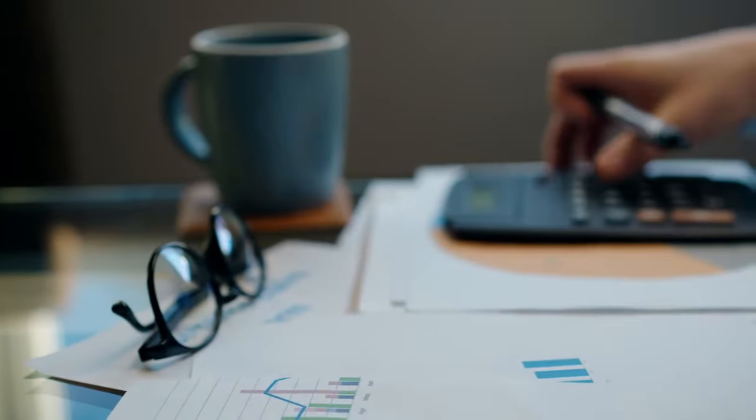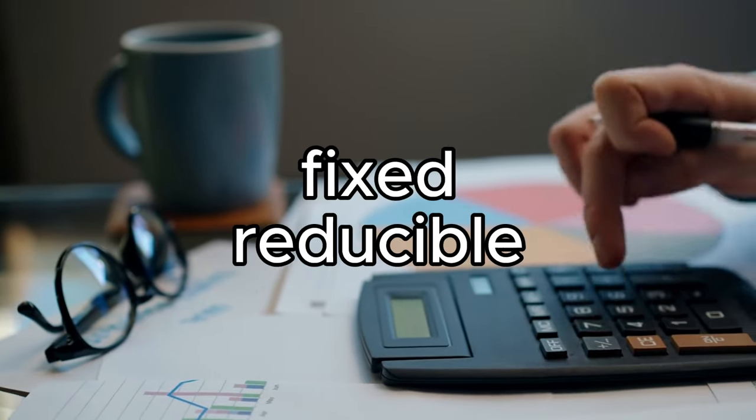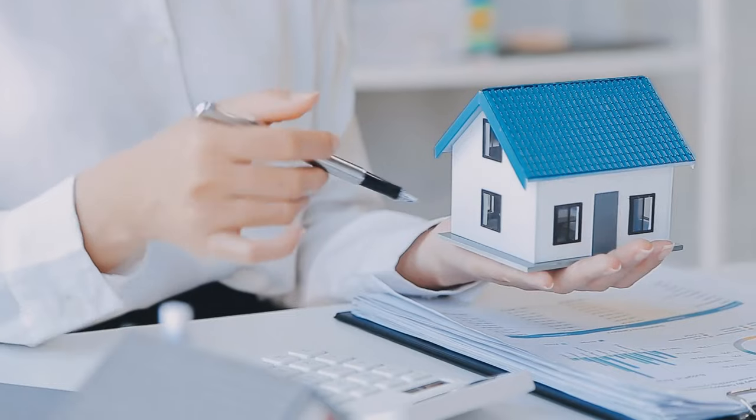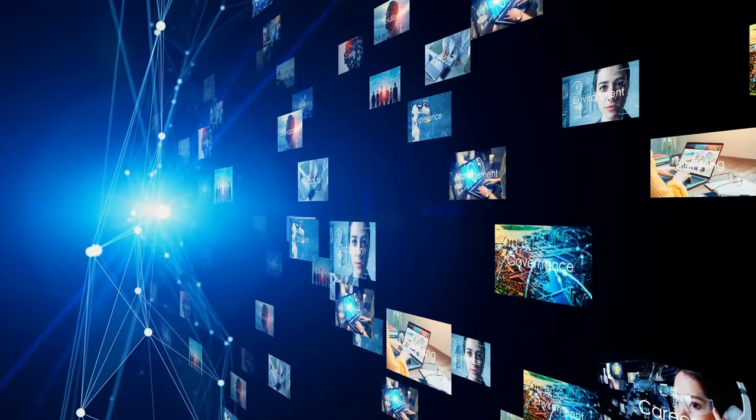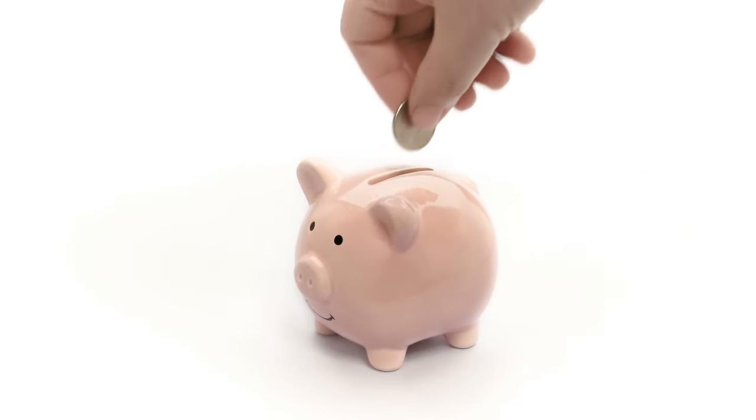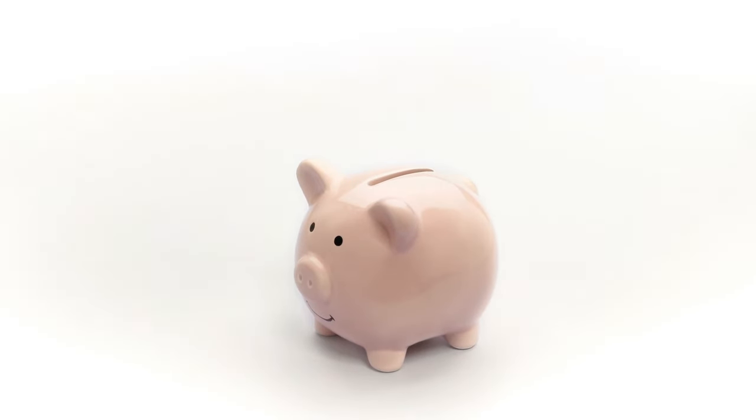Divide your expenses into two categories, fixed and reducible. Fixed expenses are things like your mortgage or utility bills, while reducible expenses are things that you can cut back, like subscription service you don't use or shopping for clothes. By knowing exactly what you need to live your life, you can make smarter decisions and find ways to cut back. Every dollar or peso saved gets you one step closer to your retirement in the Philippines.